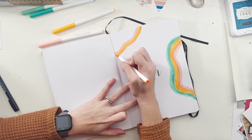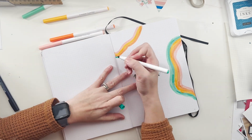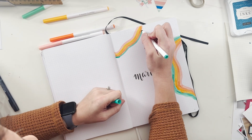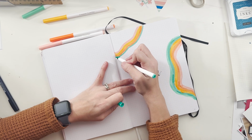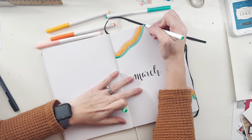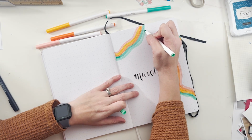So I did use this pinkish, orangish sunset type color, a really mustardy yellow, this darker teal, and then a lighter sea glass type color right there.